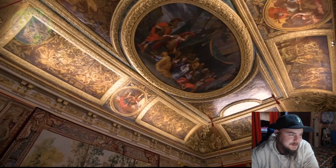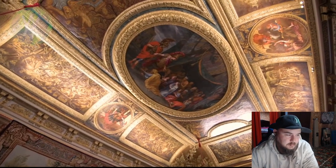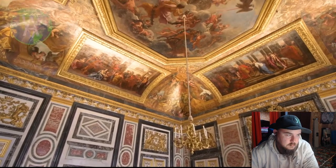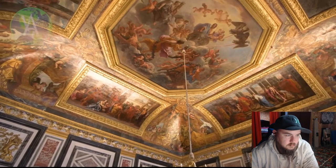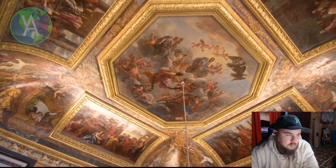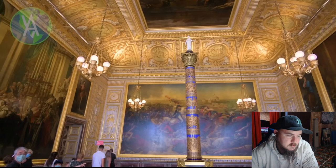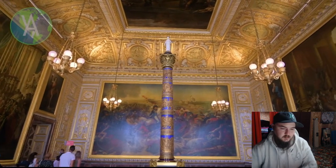Relaxing. It's almost putting me to sleep. So many rooms. That's the one thing I never really got about royal palaces. Maybe it's just because I'm a country boy. I grew up in the country. Both my grandparents are farmers, both sets of grandparents are farmers.